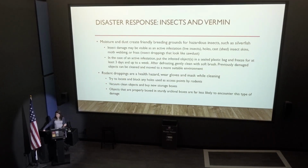In the case of an active infestation, you want to put the infested objects into a sealed plastic bag and freeze it for at least 3 days and up to a week. After defrosting, gently clean the object with a soft brush. Previously damaged objects can be cleaned and moved to a more suitable environment. Freezing works wonders with insect infestations. It will kill not only live insects, it also kills eggs. And the cleaning is mostly because insects enjoy that kind of dirty environment. Some insects will eat other dead insects, and we want to avoid that. So that's why you want to clean it.